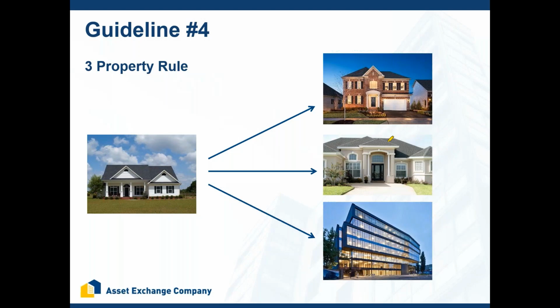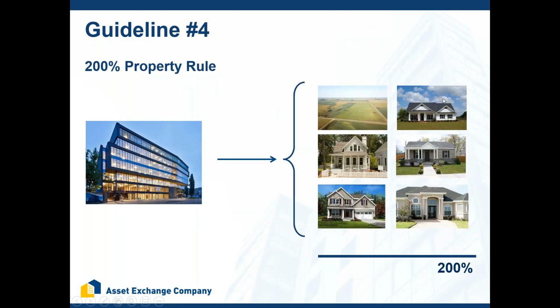Now, again, because of the coronavirus, we're probably going to get more time for all of our exchanges. All right? So if I'm an exchanger, this is probably one of the best times to actually do an exchange, because you're going to probably get almost a year, if not more, to identify and to actually purchase and close. But the 3-property rule gives you 3 properties in normal times. And if you're thinking of going out and buying more than 3 properties, you're going to have to identify using the 200% rule.